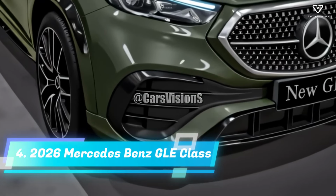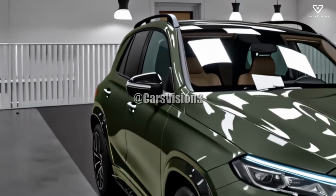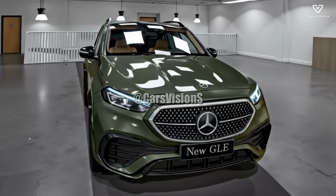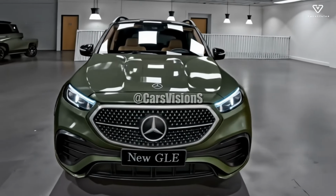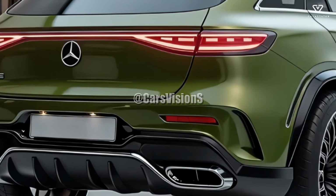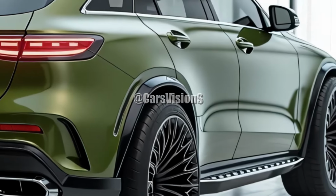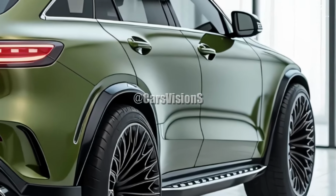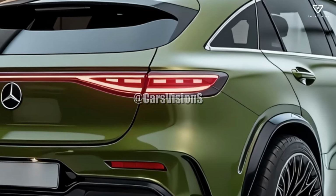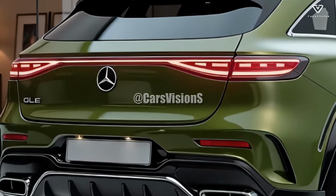Number 4. Mercedes-Benz GLE-Class. The 2026 Mercedes-Benz GLE-Class stands out as a representation of innovation and superior engineering in the dynamic world of high-end automobiles. Gracefully embracing these transitions while retaining its unique personality, the GLE-Class continues to lead the automotive sector toward electrification, digitalization, and sustainability. Its modern take on the classic qualities of power, grace, and comfort is a reflection of the brand's future goals in terms of intelligence and efficiency.